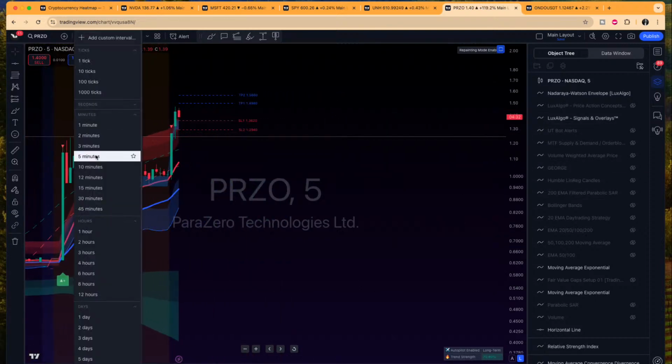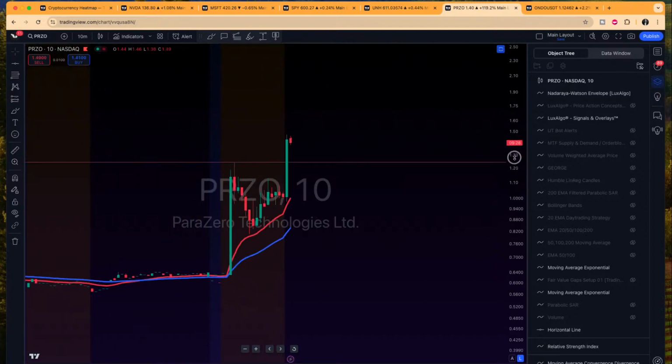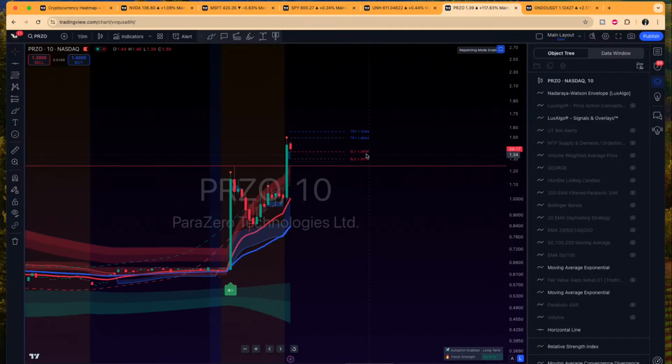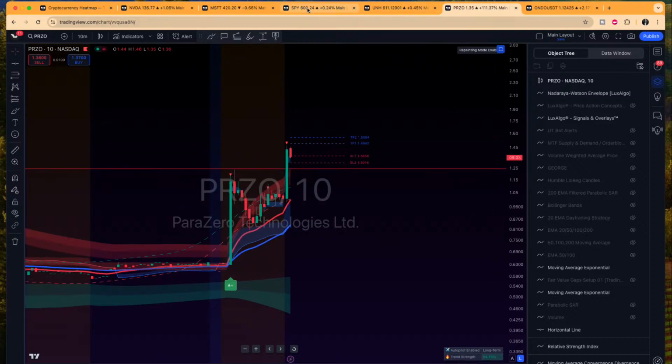So if we're looking at the 5-minute chart, let's go jump to the 10-minute chart. Yeah, so 10-minute chart is giving us resistance here at 149 and 155. So if we get another push up, I might just take that trade as a scalp. We're gonna give that a little bit of time for continuation.